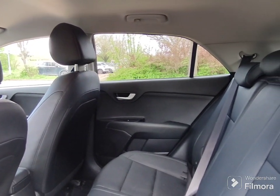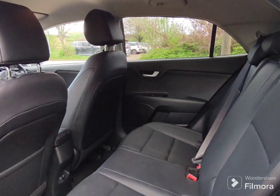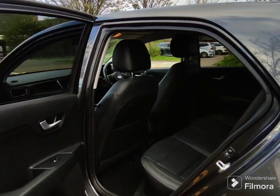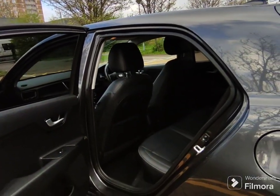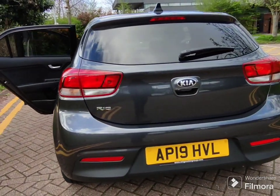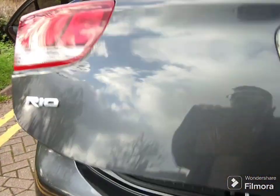It doesn't compare to, say, an equivalent Honda Civic or something like that, but I think they're acceptable, I would say, without being outstanding. And that's the thing about this car, really. It's made to be just your workhorse, get you from A to B, no fuss.